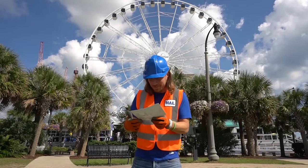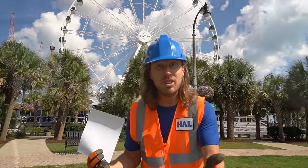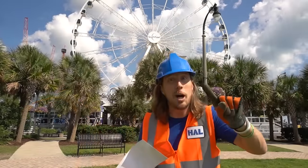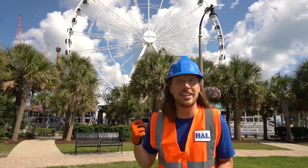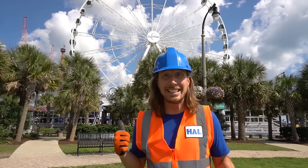Oh, that was awesome. We had such a fun day today working at the Skywheel. We got to learn how it works with the motors. That was really, really cool. We even got to operate it. That was awesome. But our awesome job is not done yet. You know why? Because they've got lights on it. So we've got to wait till the sun sets and then we're going to come back and activate the light show. It's gonna be great.